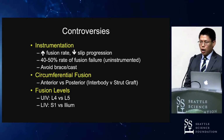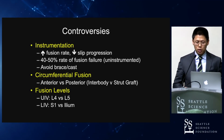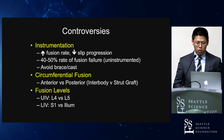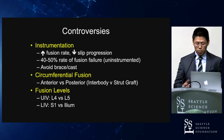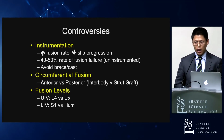So to go over some of the controversies, first is whether we should instrument when we do surgery. We know that instrumentation increases fusion rates, and in that aspect decreases the slip progression. Because in uninstrumented fusion, if you look at the review of patients with any type of spondylolisthesis, it's probably about a 40 to 50% fusion failure rate. And this also, again, avoids bracing or casting in the post-op period and prolonged bed rest.